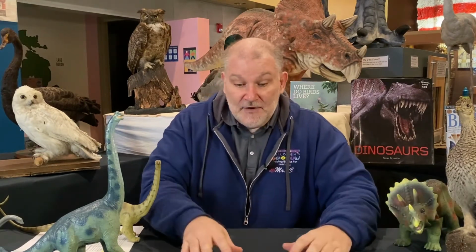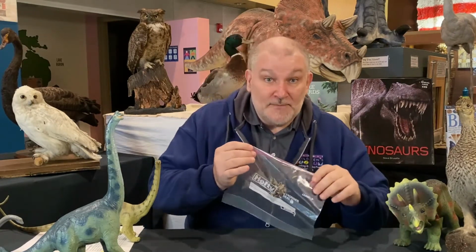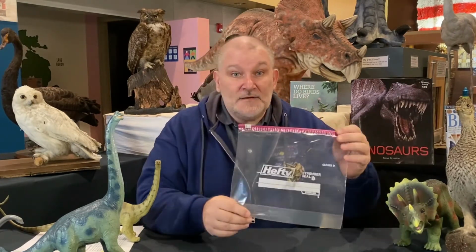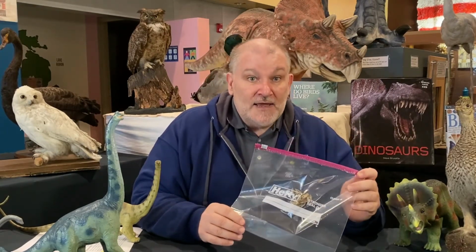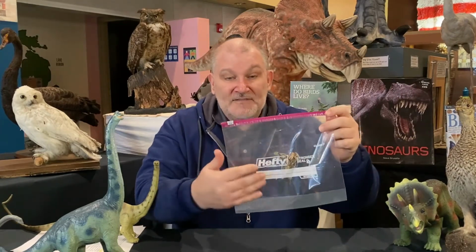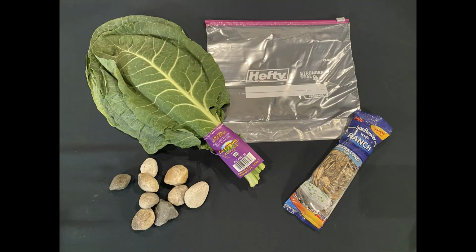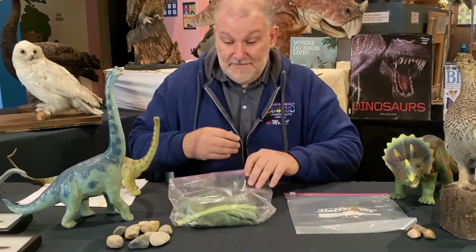What I have in here is two bags, Ziploc bags. Really easy, you can do this. You can do this with Ziploc, quart size, larger bags, or you can even use, like I've done in my classroom, a small garbage bag, okay? In one bag, I have some sunflower seeds, okay? In another bag, I have a leaf of collard greens, one leaf.